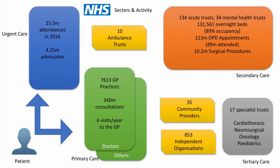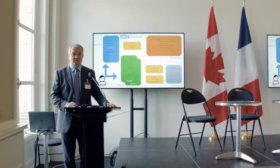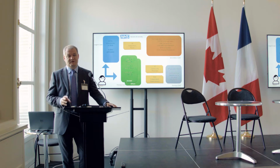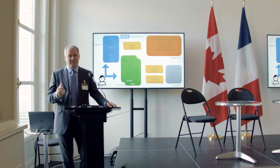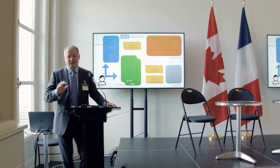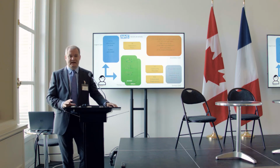So we have the bulk of the activity occurring in one sector, albeit the bulk of the funding is taken up by other sectors. As you can see from the slide here, we perform 340 million consultations in primary care each year. So that means for the average person in England, they see their GP about 6 times a year. Some of my patients see me 60 times a year, but on average it's about 6 times a year. And GPs are organised into practices, and there are about 7,500 GP practices in England.